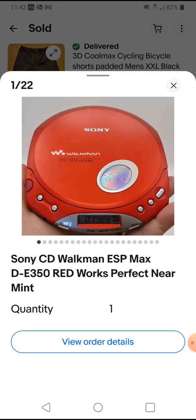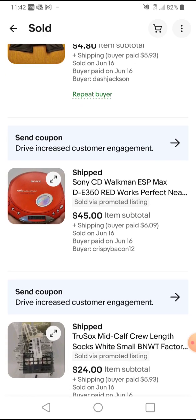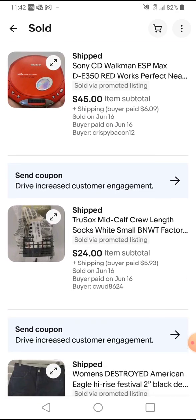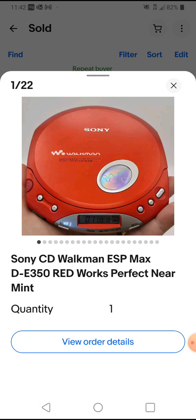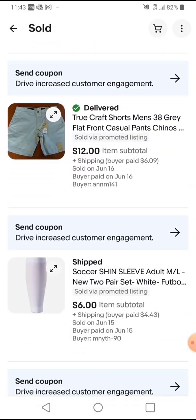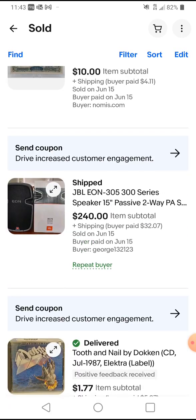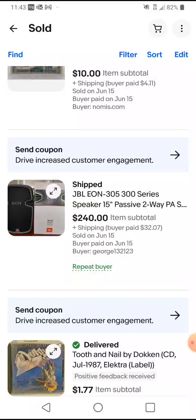He had it listed for $5. That's something I picked up the very first day, and it's really cool to turn $5 into $45. So it's probably about $39 pure profit. I would do that all day long, so don't sleep on Walkmans. All right, that's pretty much it for what I sold from the garage sale. The rest of this are just other sales. I sold some big speakers too. But I like sharing this knowledge with you guys, so hopefully you appreciate it.